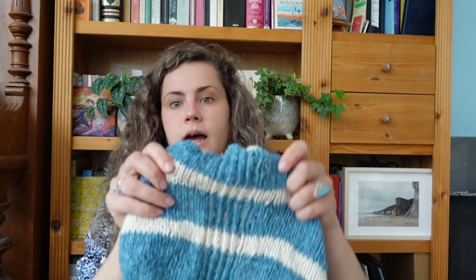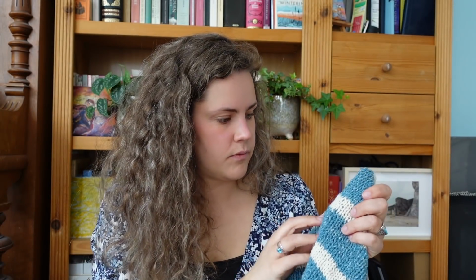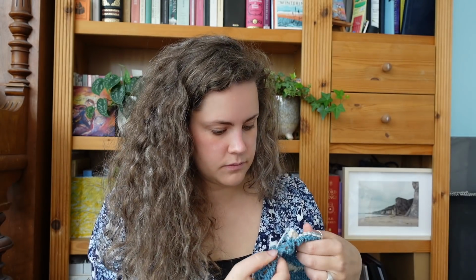Yeah, that's going great. Rifty has a really nice detail at the side where you do this ribbed, twisted rib. And it's going great. Oh, losing stitches here. So that's my second work in progress.